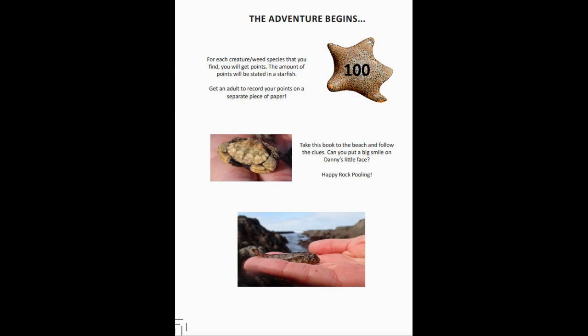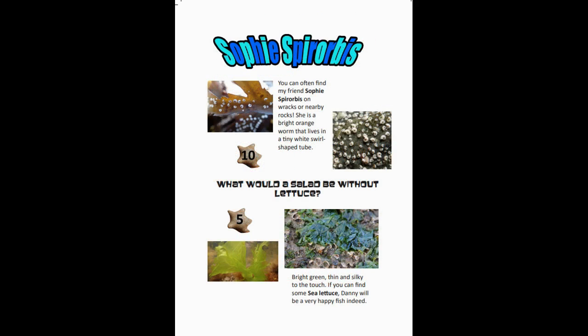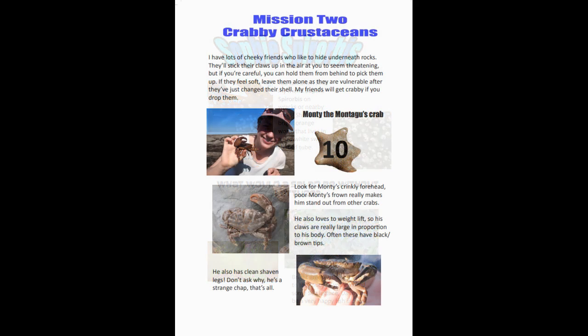It teaches children about a variety of common organisms found on UK beaches, such as sea lettuce, in a fun way. For example, by pretending that finding the sea lettuce will help Danny as he can put it in his salad. Each page is full of colourful, high-quality images so children can simply flick through the book to see what they have found. Next to each creature is a little cushion star with points written on it because the book is designed as a game so that whoever finds the most creatures gets the most points and wins the game.